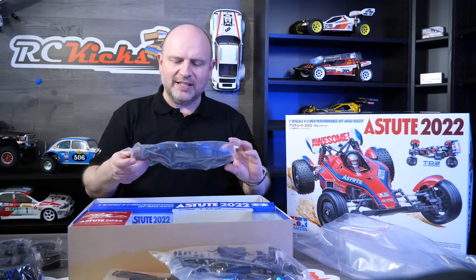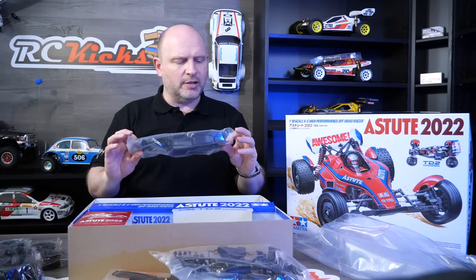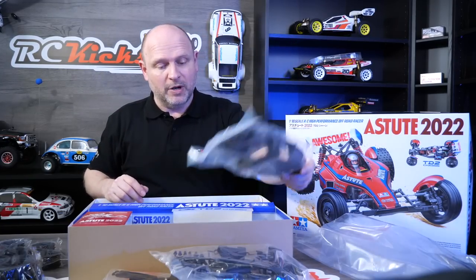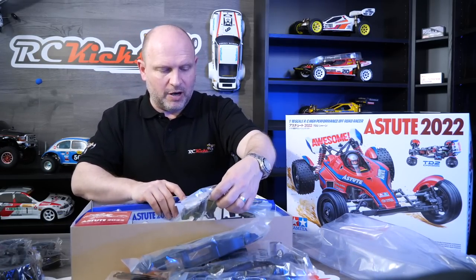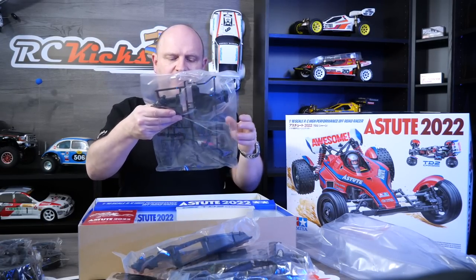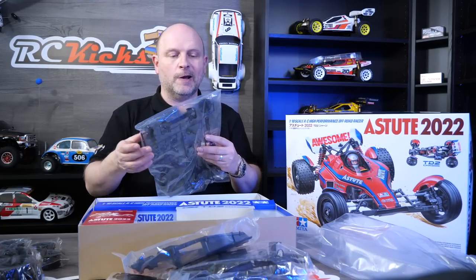Now, I don't know if this is different or 100% exactly the same as the Super Avante. I'll have to have a look and check on that one, whether some of the front is different or whether it's exactly the same and you can just swap them between the two kits. Then a large tree. What's this? Oh, I have no idea. Top of a diff housing. Steering aspects, and that's it.